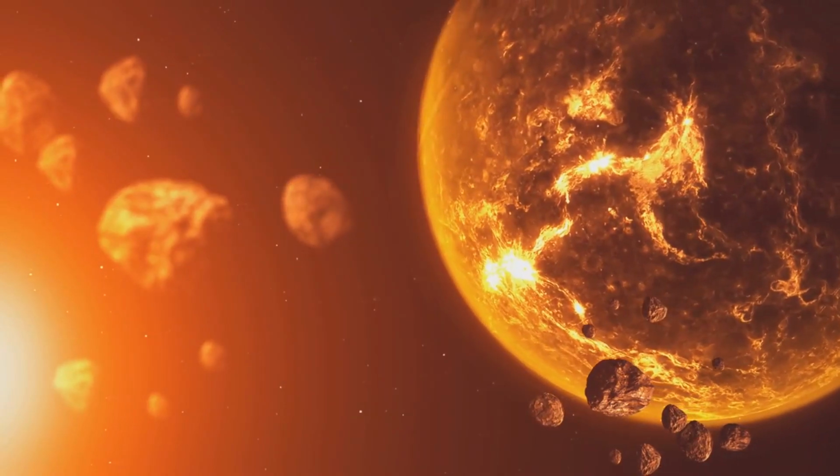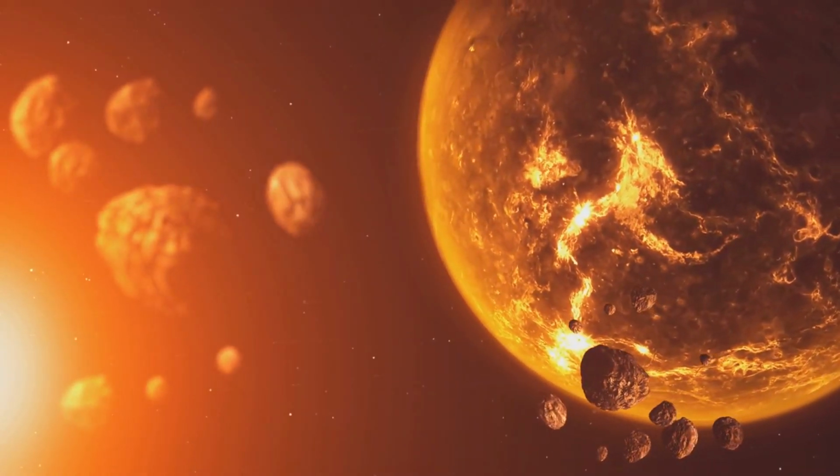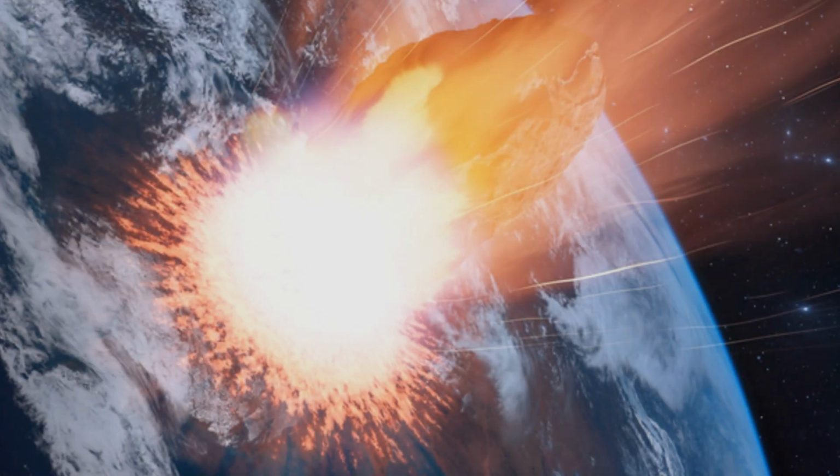Another option is to use a nuclear weapon to vaporize part of the asteroid, changing its course. It's like giving the asteroid a cosmic shove in the right direction.